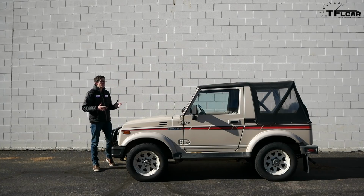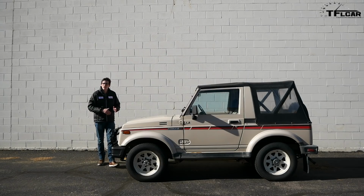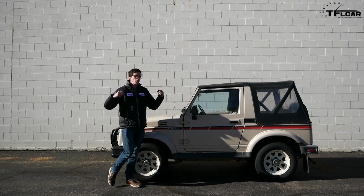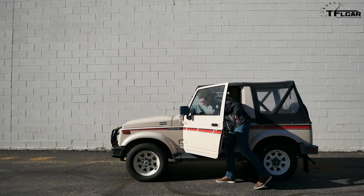Weight is an enemy of off-roading. It makes it harder to get up stuff. It makes it too fast to go down stuff. The Samurai weighs 2,059 pounds. A point I will make right now with my wimpy little self, just pushing it along.